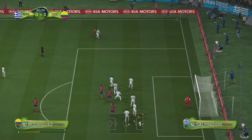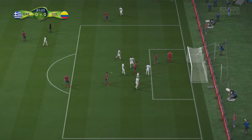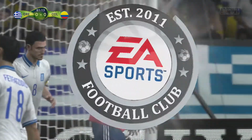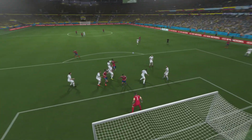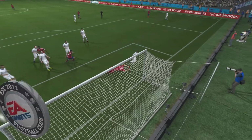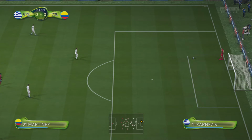We will soon see. Rodriguez is going to take it. Puts it into the box. Martinez's head. Oh, it's just wide. That is by far the best opportunity we've had in the game. And maybe, oh, he should have scored. He should have got that on target. The goalkeeper wouldn't have got to it. And that would have probably been the goal that would have won Colombia the game.